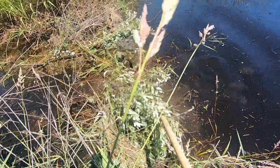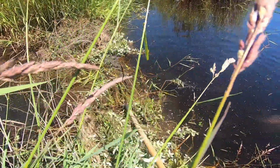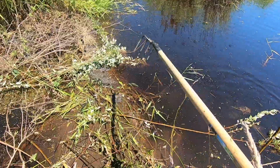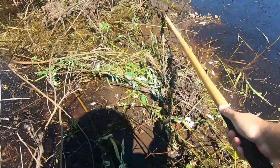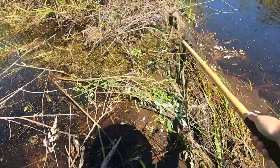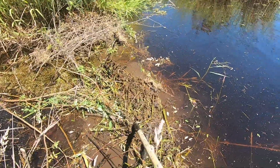But this one isn't wooded up. This is just small branches and miscellaneous stuff. So let's see if I can get this. I'm using the handle right now. Oh yeah, see that? Oh, let's get another one in there. Hold on, this back. Let's use another one. There we go. Water's flowing again. That's good, that's good.